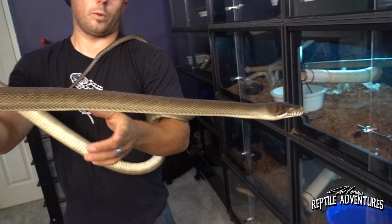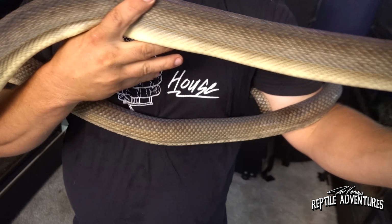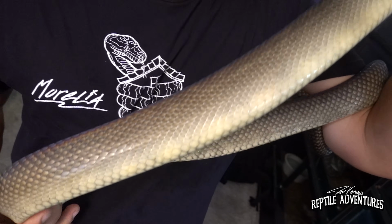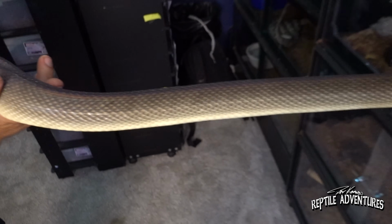Yep. West Papua. God, that's gorgeous. Look at that. Some of these guys have really pronounced patterns. This guy is almost patternless. All right, so my plan for this, I have a little bit of a plan today.